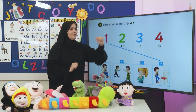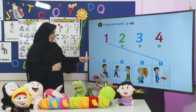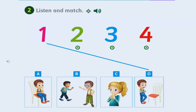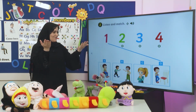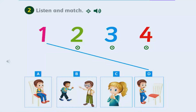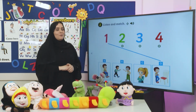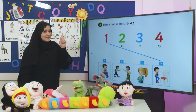1, 2, 3, the last one, 4! Excellent! Look at the first picture. Picture A. Sit down. B. Come here. Yes. C. Clap your hands. The last one. D. Stand up. Now you will listen and match. Listen carefully.